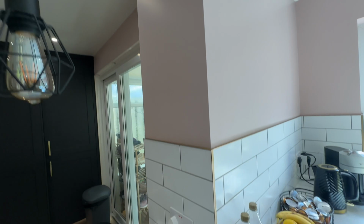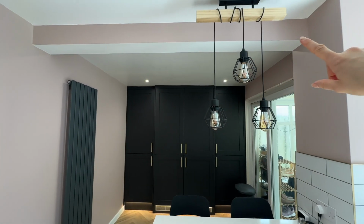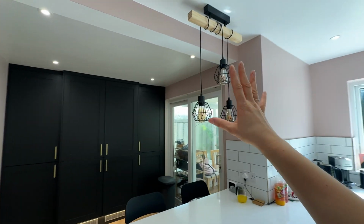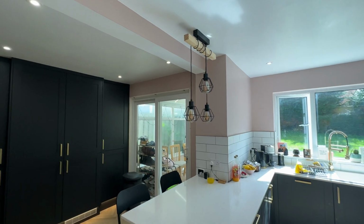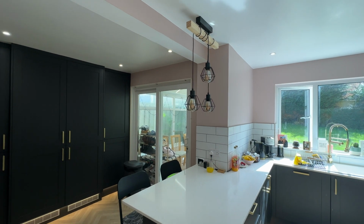So obviously this was where our wall was. And as you can see, we had to put in a steel beam across there just to support it. And then I've got this gorgeous light here, which does come on. It's quite orangey, but I love it. In the evenings, it gives a really nice glow.